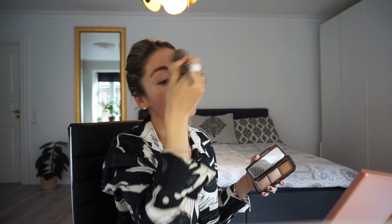Moving on. What I'll do is I'll set my whole face, and I love using the Hourglass Ambient Lighting Setting Powder. I use this pretty much every day of my life. If I'm doing makeup, I mix all of the shades. Set the face. Start in my forehead, going out, under the eyes, everywhere. Get into the nose crevices, under the eyes.